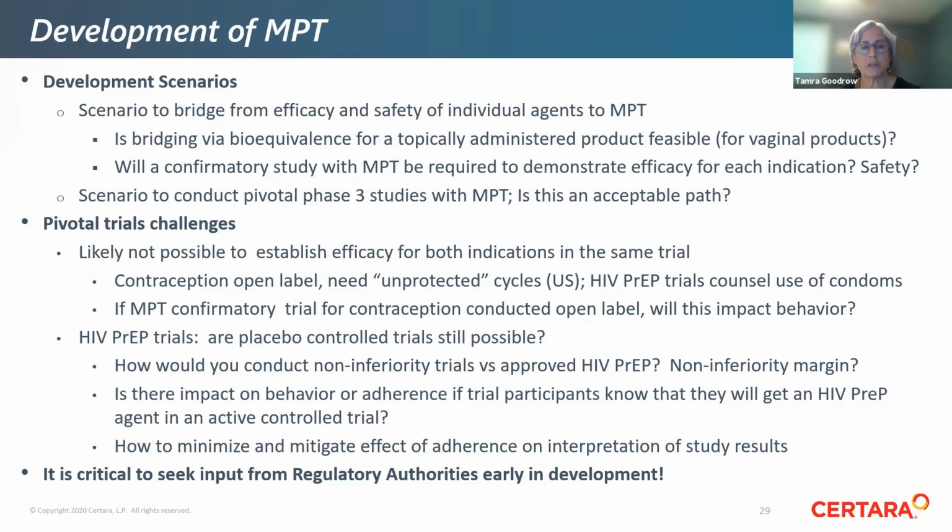I've listed several of the questions we discussed here, and the intent is just to tee these up for your consideration as you begin to prepare for your initial discussions with regulatory authorities. I hope the discussion has been useful and will help with your planning for successful MPT development. Thank you.